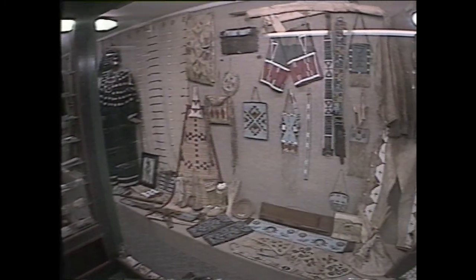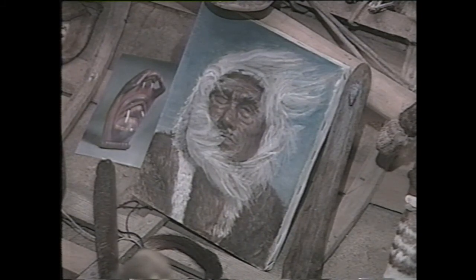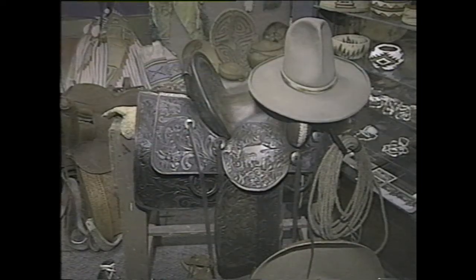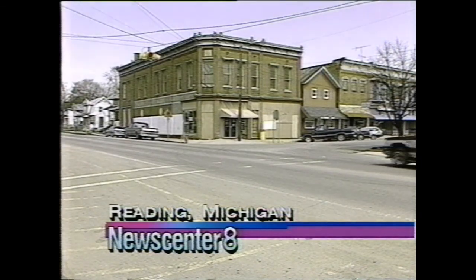Allward also operates a small museum dedicated to Native Americans and their culture. You'll find exhibitions of Eskimo art, the beadwork of the Indians of the Southwest Plains, and even an exhibit about cowboys and Indians. Just a few miles south of Allen is the sleepy little village of Reading, Michigan.